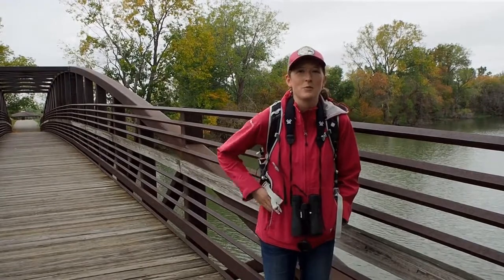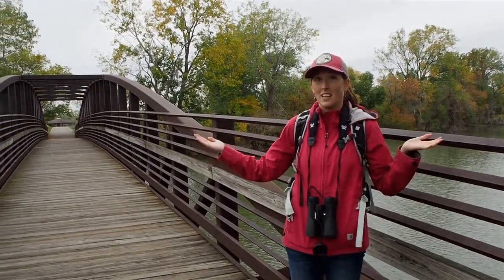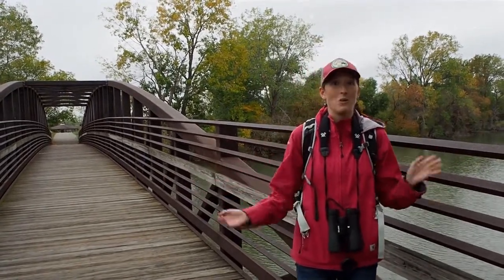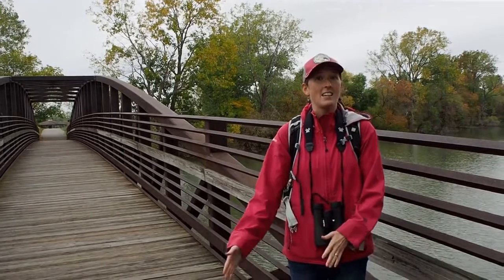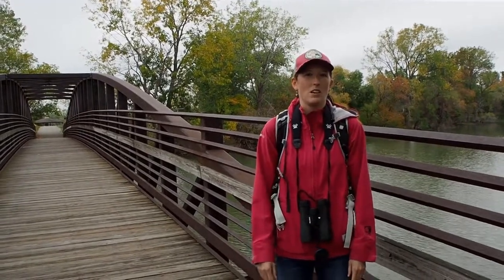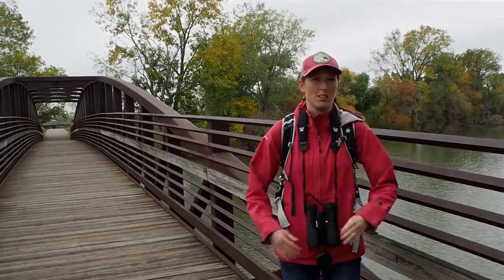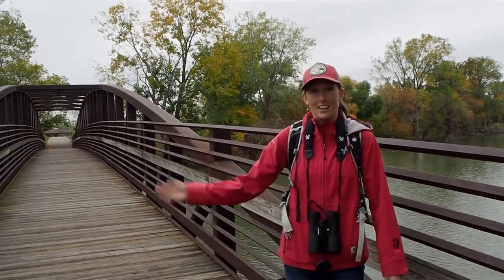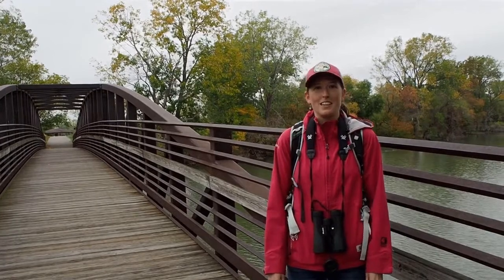I work for the River Raisin Watershed Council, and today we are at Sterling State Park. This is a really special park that's in our watershed. It's actually the end of the River Raisin. We call that the mouth of the river, where it flows out into a bay or an ocean or lake, and in our case, the river goes out into Lake Erie.